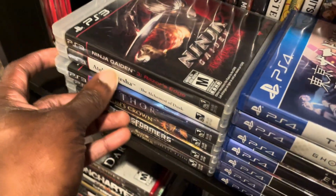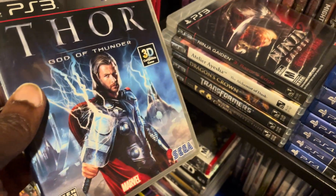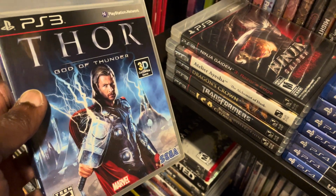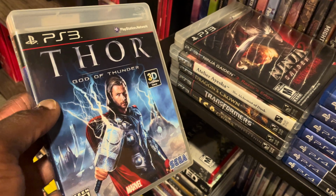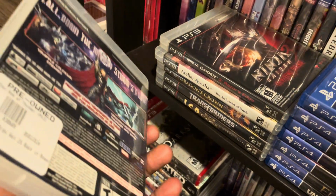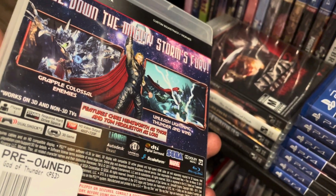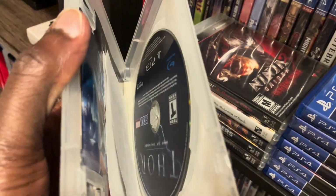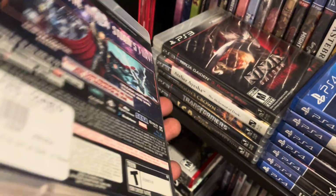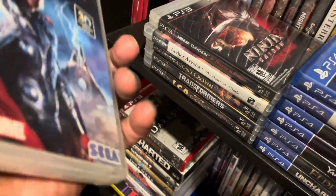So a couple pretty cool pickups here. We'll start with this guy. So picked up a copy of Thor on the PlayStation 3, God of Thunder. I'm adding these Marvel games to my collection, and GameStop had this one for about 12 bucks. So wasn't mad at that. It is complete. There goes the receipt. And was able to add this one to the collection.